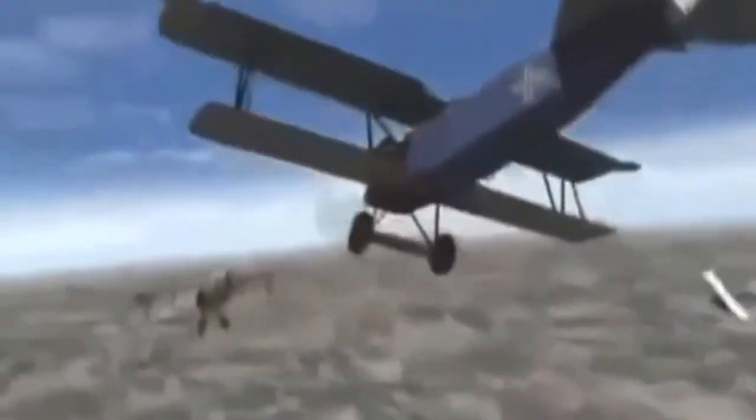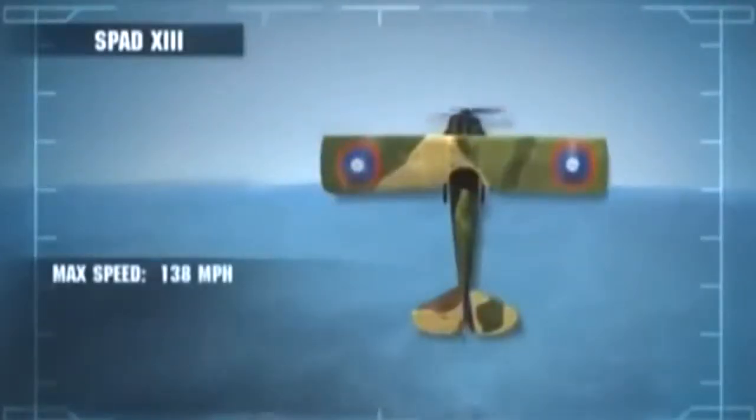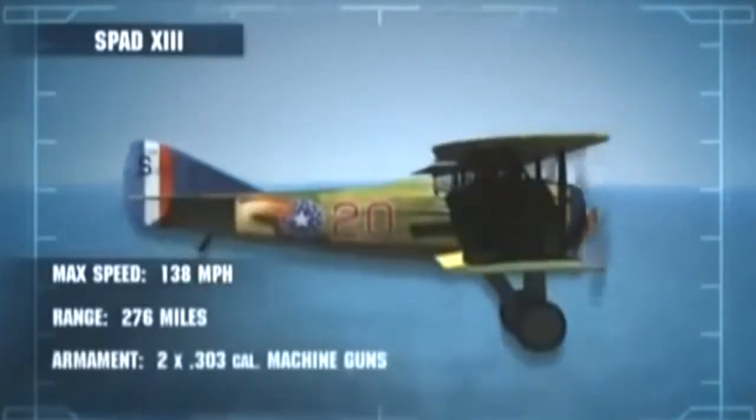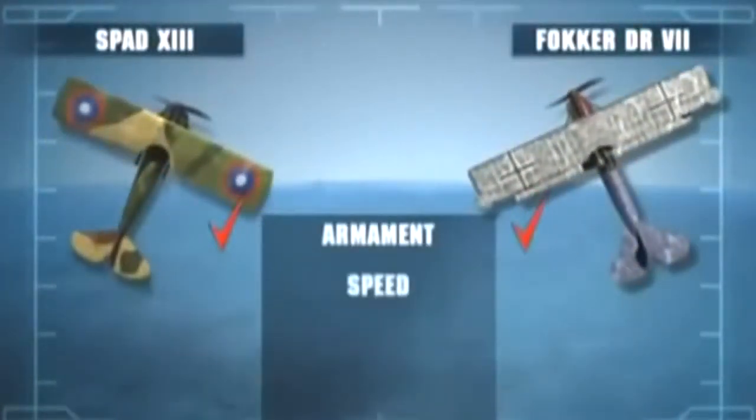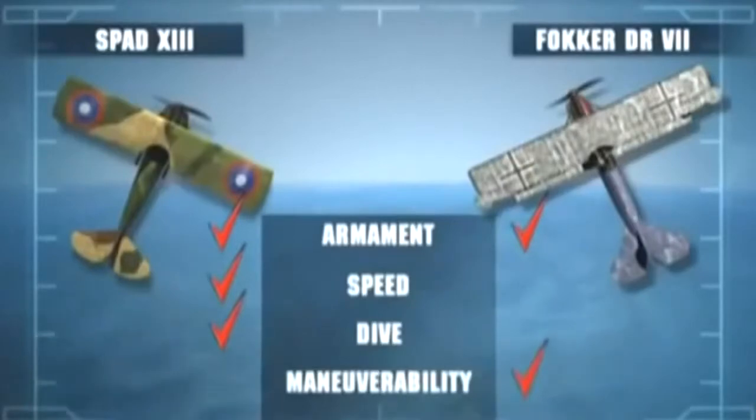Brooks is up against a lethal adversary, the Fokker D-7. It is 100% universally felt that the Fokker D-7 was the best fighter aircraft of World War I. It had a wing that was thick, which allowed it to maneuver very quickly. Brooks's Spad 13, with a 220 horsepower Hispano-Suiza 8BC engine and a top speed of 138 miles per hour, is sturdy but plagued with engine problems. Both planes are armed with two forward-firing machine guns. The Spad is faster and better in a dive, but the Fokker D-7 is more agile in a turning fight.